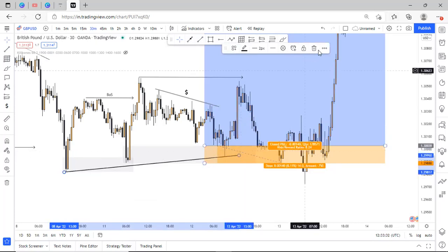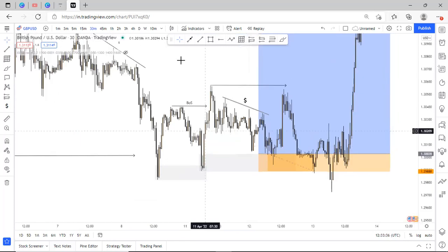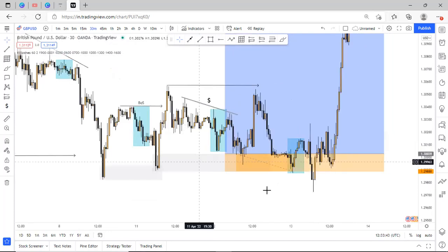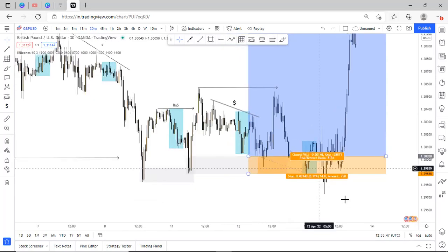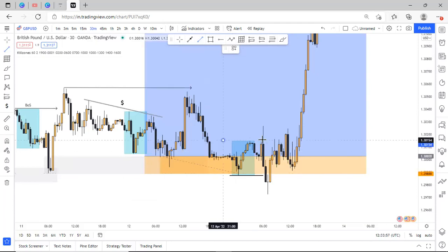It took it out. But mind you, this is where the concept of Asian range comes in. If I'm to turn on my Asian range indicator right here, we can see that the reason for this push down was because the Asian range low was being taken out at this level. Okay, and at this level right there, this is the Asian range high and this is the Asian range low.